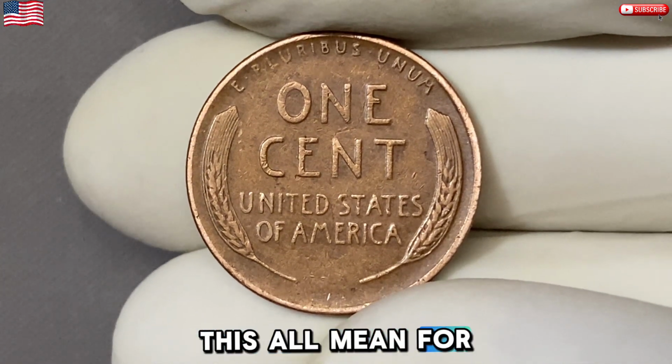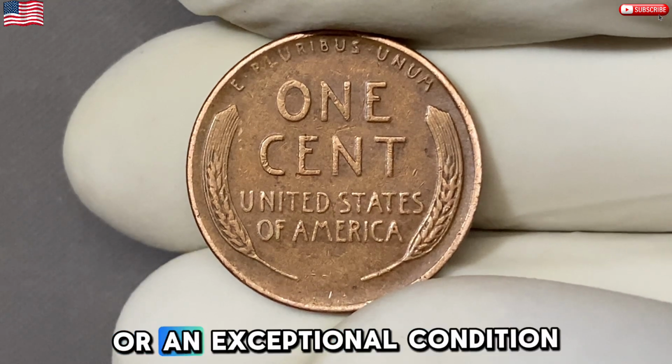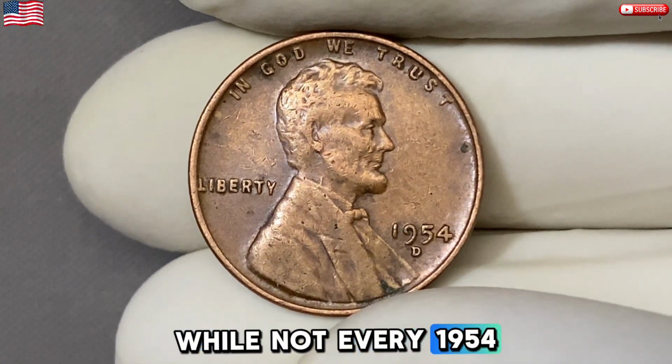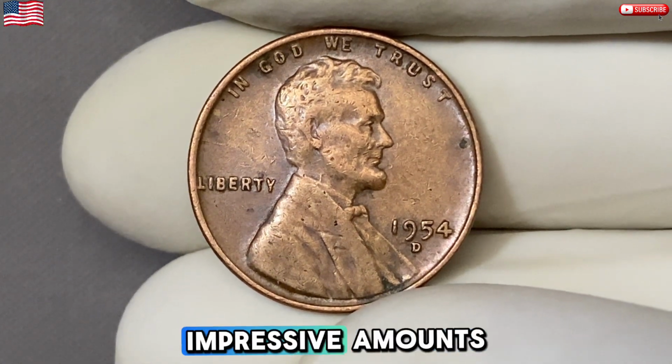So what does this all mean for you? If you have a 1954 wheat penny with one of these rare errors or an exceptional condition, you could be holding on to a valuable piece of American history. While not every 1954 wheat penny will fetch thousands, certain specimens have been known to sell for impressive amounts.